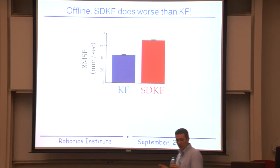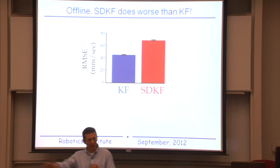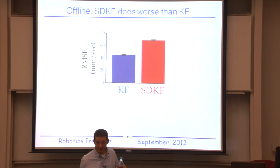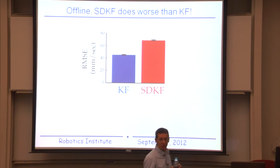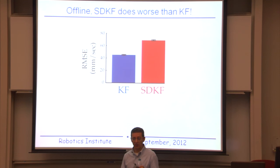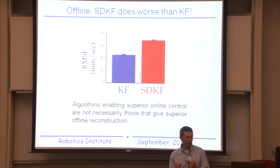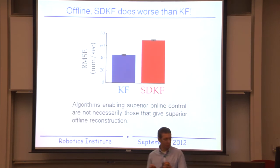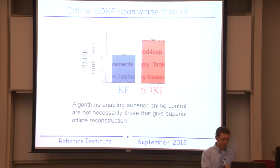Now, I should emphasize that if we use this new algorithm to try and predict natural arm movements, so we record from neurons in motor cortex while monkeys are making natural reaching movements, and we try and predict where the arm was at any given time, it performs miserably. All right? The Kalman filter significantly outperforms this thing offline. And again, what this tells us is that those algorithms that enable superior online control are not necessarily those algorithms that give the best decoding results offline. All right.